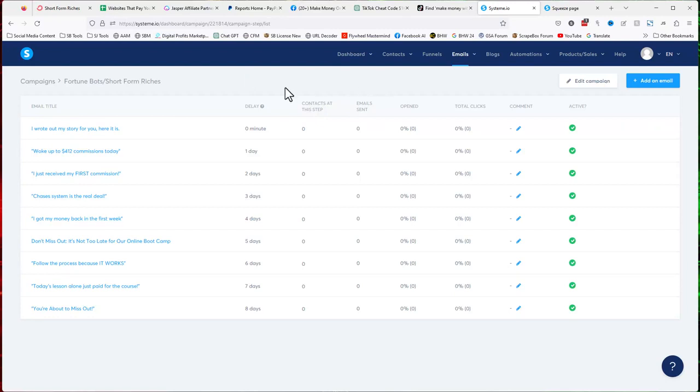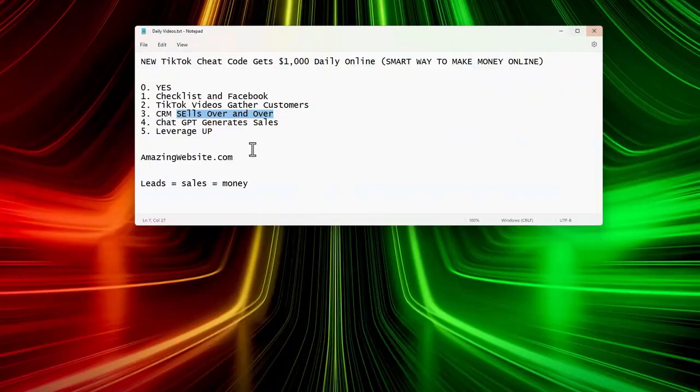So what you want to do is send them emails every day. So maybe like send them 14 days of emails, for example, so that they can see it 14 times. And by 14 times, they're probably either going to buy or they're not going to buy. And if they buy, great. You get paid that commission. And if they don't buy, that's fine too, because as soon as that's done, you're going to then do the last step here, which we'll talk about in a minute, of leveraging up.